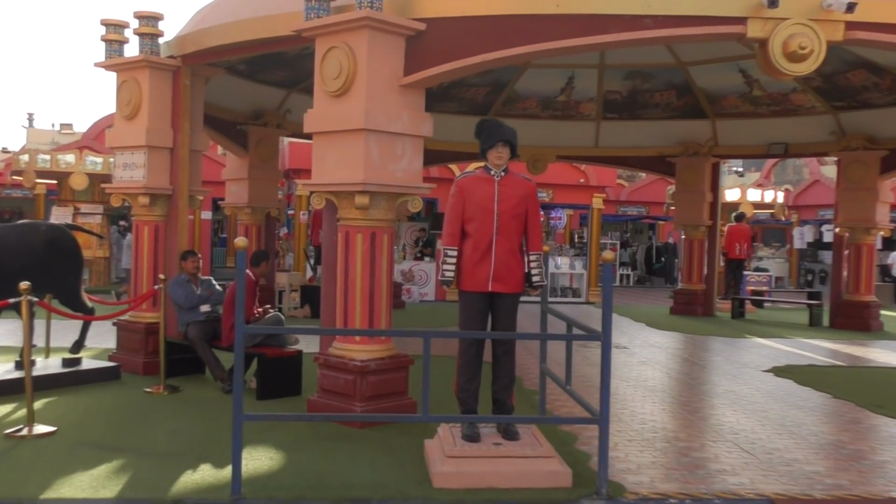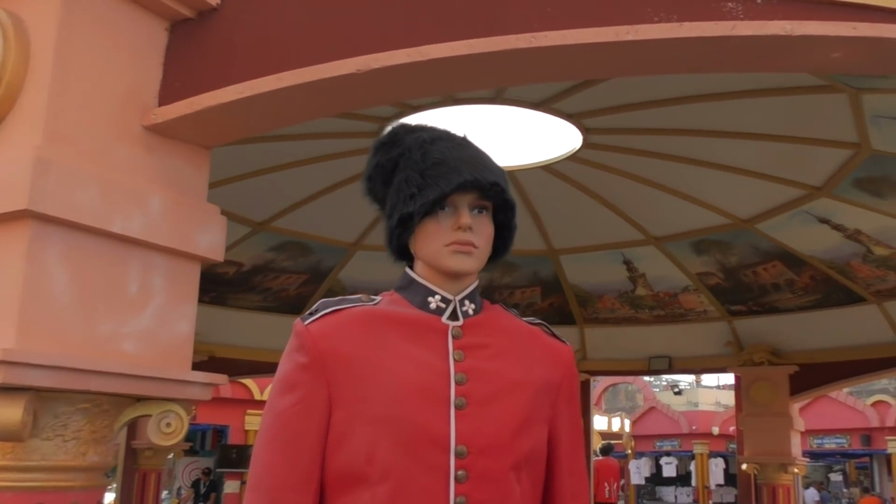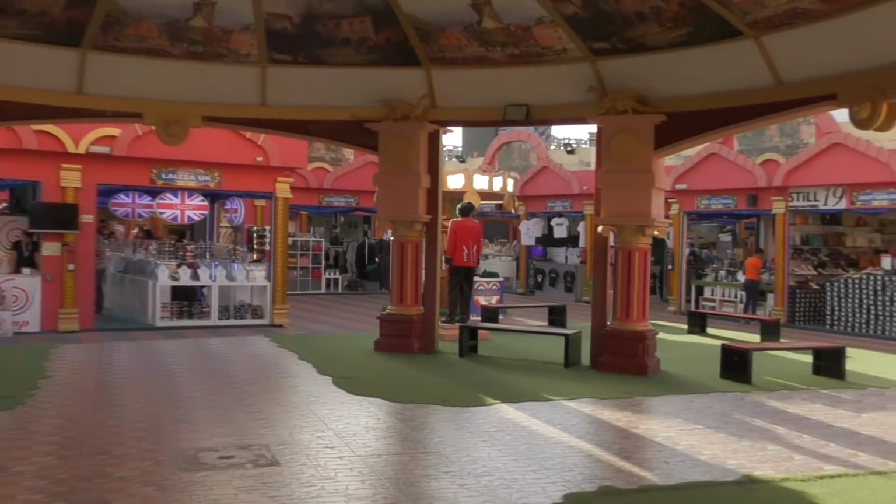There they are. Here's the guards. Hello, where's the Queen? Queen's not in today, Harry. Let's have a look around this. It's quite nice. Oh, we've got a British shop over there.